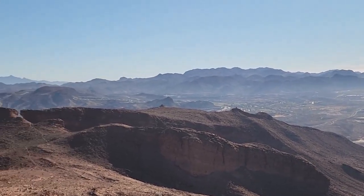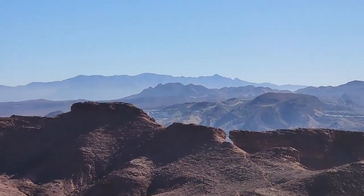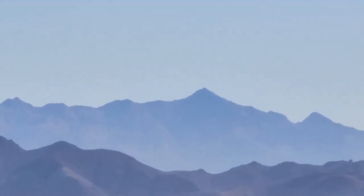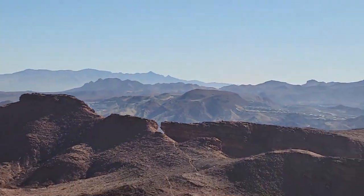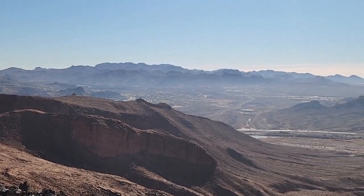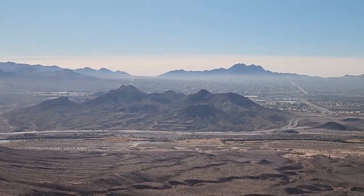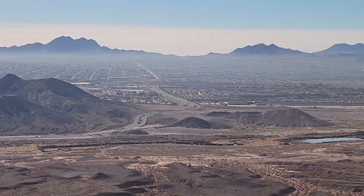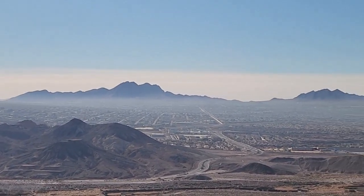And of course, going back here, it's one of my favorite prominent reference points, Mount Wilson in Arizona. River Mountains. Looking at the area south of Las Vegas and Hoover, toward Hoover Dam.